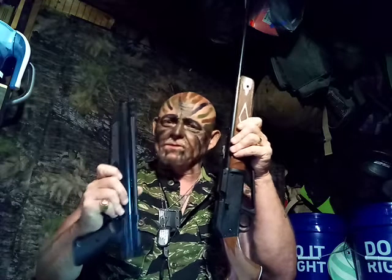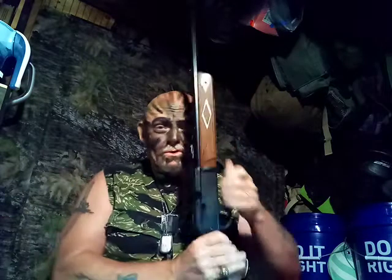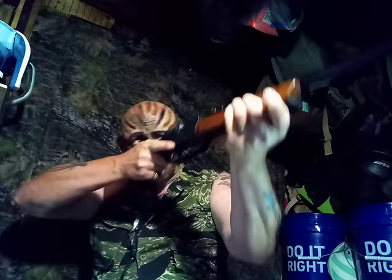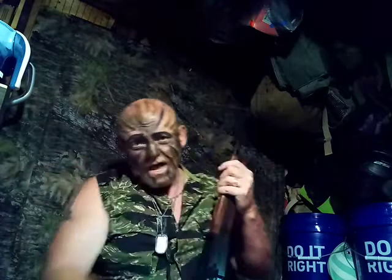In a grid down survival situation, you're going to run out of CO2. You're not going to run out of being able to pump. Just pump these. And it doesn't take long to become deadly accurate with these things. Like I said, someone coming at you, pop them right in the eye. You keep coming, pop them right in the other eye.